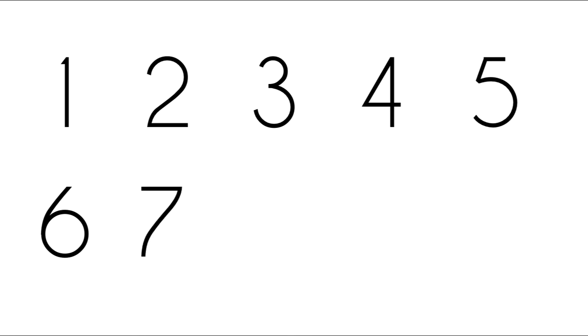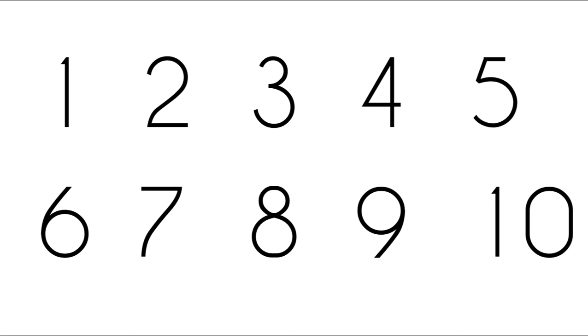I'll go through them again. 1, 2, 3, 4, 5, 6, 7, 8, 9, 10. Now it's important that you go back over this first section again before moving on. So play, repeat and stop as often as you want to until you have memorised the numbers 1 to 10 in Welsh.